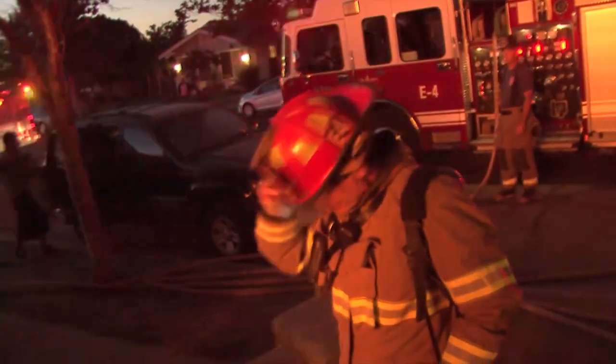Captain Dom Jewell and his crew on Engine 4 arrive on scene as first in. Engine Company 7, 9, and 3 arrive moments after Engine 4. The fire is quickly spreading through several houses on this oddly shaped corner.